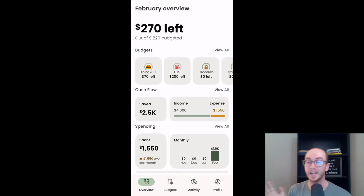Honestly, I kind of prefer it not having all the extra bloat. However, if you do want some of the other types of features from a budgeting app, you might want to look at some other apps. We'll get into the pricing in just a second here in comparison to other apps.